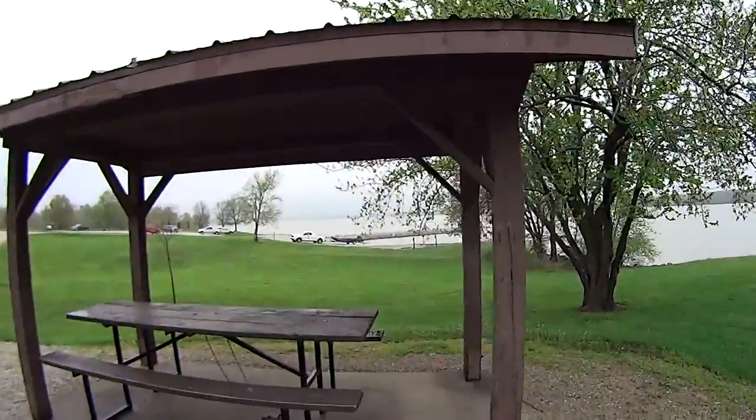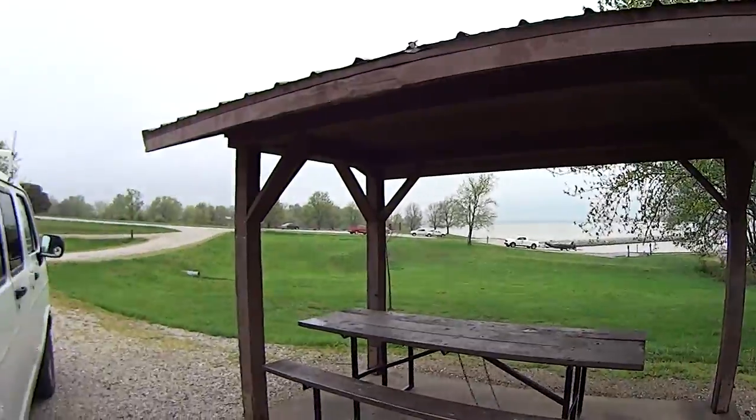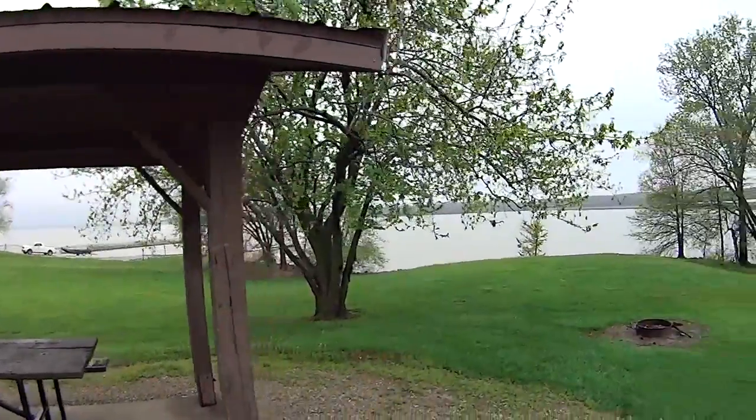Well, it's been awesome here at this Thomas Hill Reservoir. Just kind of hanging out this morning, having my coffee, watching all these guys launch their boats. Seems to be a pretty popular fishing spot here. I do get a lot of questions about whether or not I fish. I do enjoy fishing. I just do not have a fishing pole and fishing gear with me. So I think that's something I'm going to actually invest in today.